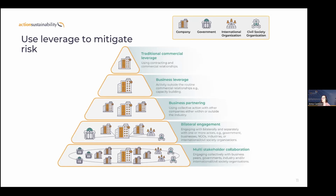Then the next one up is business partnering. So using collective action with other companies to increase that leverage. Then you've got bilateral engagement. You can see here that's where you wouldn't just use business partnering. That's where you would call on government, you would engage with international organisations and civil society organisations. So you're using a more collaborative approach to increase the leverage.